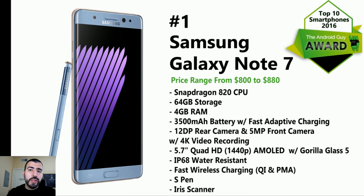This screen goes up to 800 nits, which is brighter than any other smartphone. Most smartphones on their brightness display go around 400 to 500, so you had a much brighter screen on here. You had the only phone with Gorilla Glass 5, giving it the strongest glass available. You had an IP68 water resistance. You had fast charging again. You did have the S Pen, and something that most people don't remember now is the iris scanner.